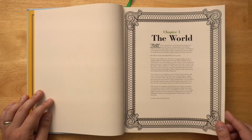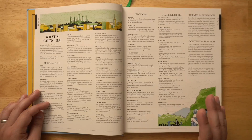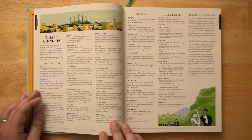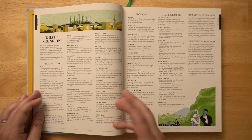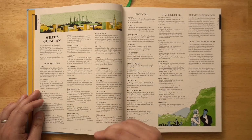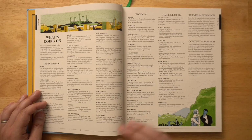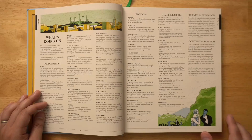But chapter 1 is mostly just about the world, where it goes over what Oz is and the setup that the world is in when you begin the game, as well as ways that you can customize that. So what's going on? We have all of our major personalities right here, and I believe most of these are drawn from the books. And they can be reconfigured in different ways. These are the main characters that are going to be the power players in Oz. Some of them might be trying to rule different districts, and you can use them in your intrigues and machinations. Lots of different factions here that you can use for faction play against each other, and a timeline of Oz to keep you caught up with roughly what is going on.